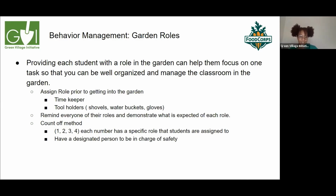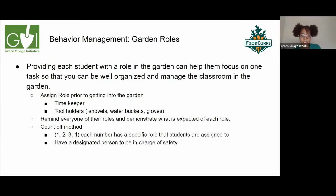timekeeper, it also helps you just keep track of how long you guys have been in the garden, but also the timekeeper usually likes to float. They can help out in other places where they can, but for the most part, it's really great to have a timekeeper. Sometimes you might get sidetracked and they might tell you you have 15 minutes left before you have to go back inside. So that's a really good role that you can assign to a student. It's a really helpful role.